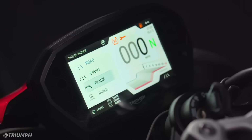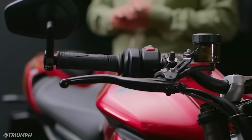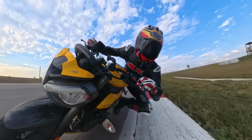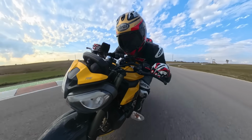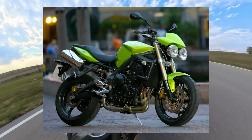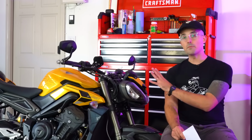It has some form of electronics. It's not super advanced. It has a 6-axis IMU, but it's not as configurable as some of the other bikes in the category. It's got Brembo brakes. It has a nice master cylinder. It's got super sport DNA, and overall, it's a very well-executed package because of how long Triumph has been making this model. It debuted in 2006, and so that's almost a 20-year run making and refining this machine. It has this classic bug-eye look to it, which is really distinctive and characteristic, and overall, I do think it's one of the best middleweight bikes in the category.